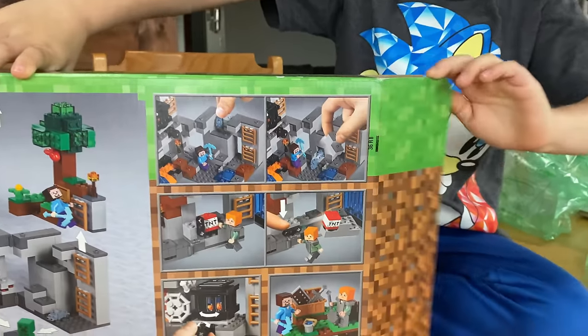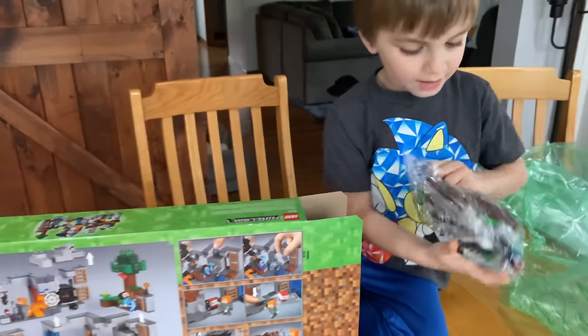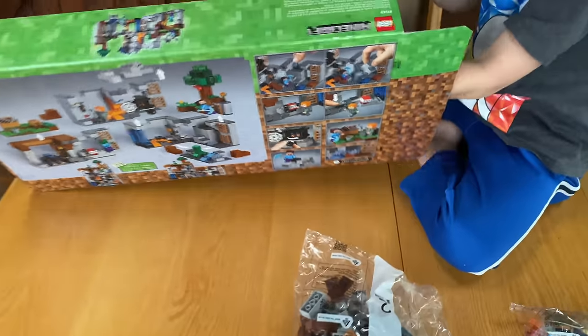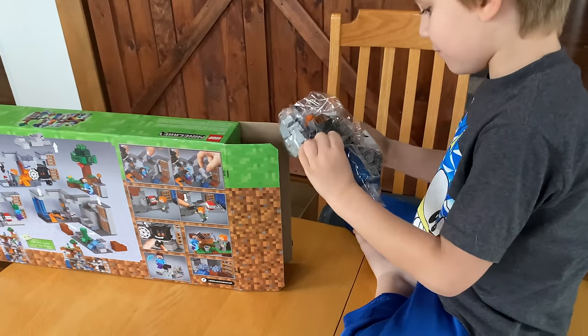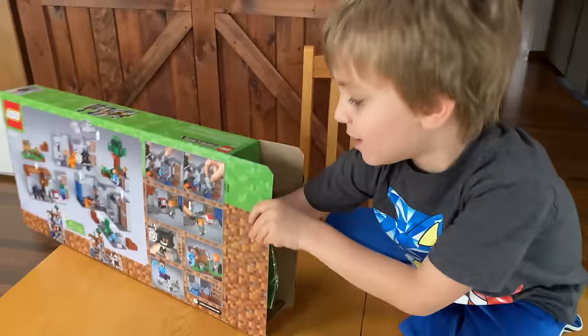The pieces are in here. Bag number one. Bag number two. They're coming out in order. Holy moly. Bag number three. This seems impossible. Bag number... Please let it be three. Oh, we're so close. Is that everything? Yeah. Where's our manual? Our manual. Please don't be folded.